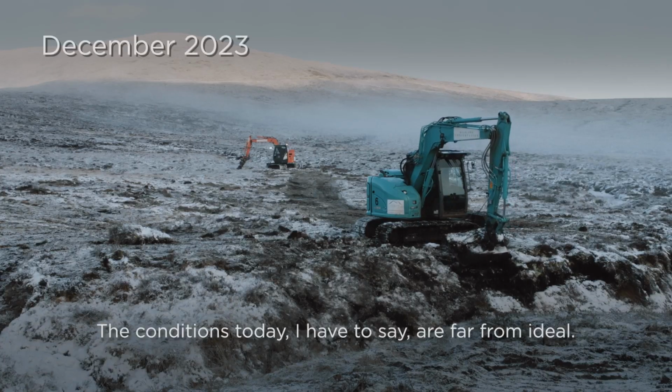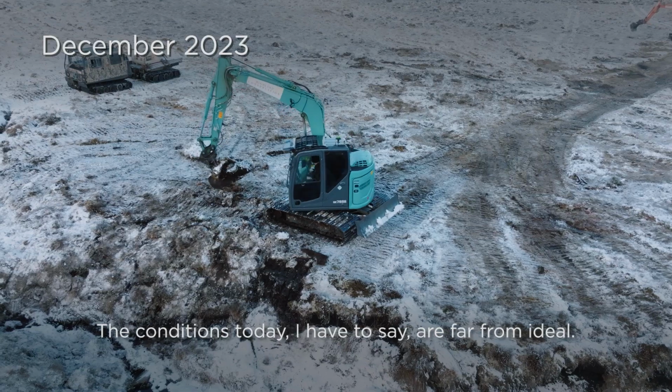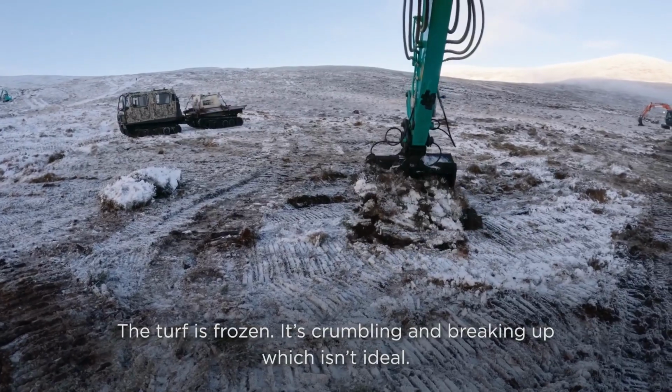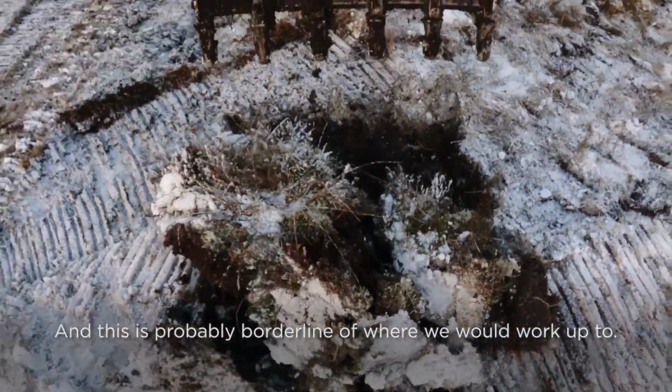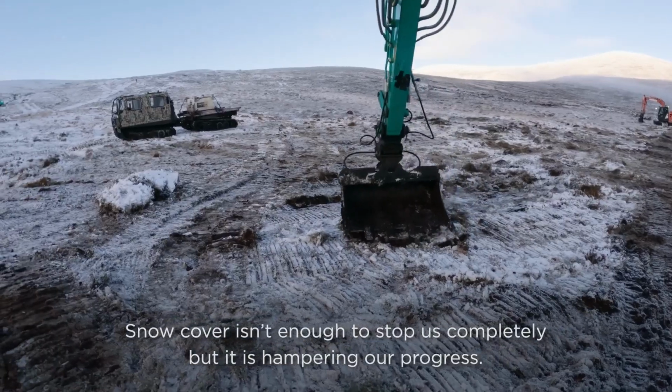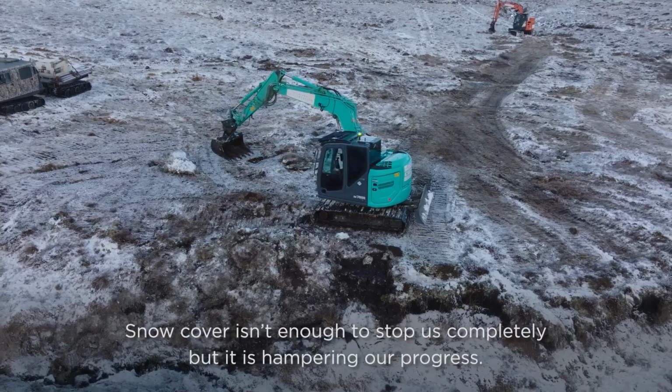The conditions today, I have to say, are far from ideal. The turf is frozen, it's crumbling and breaking up, which isn't ideal, and this is probably borderline of where we would work up to. Snow cover isn't enough to stop us completely, but it is hampering our progress.